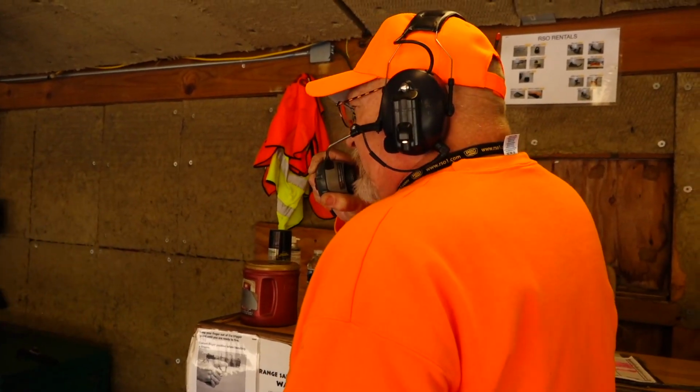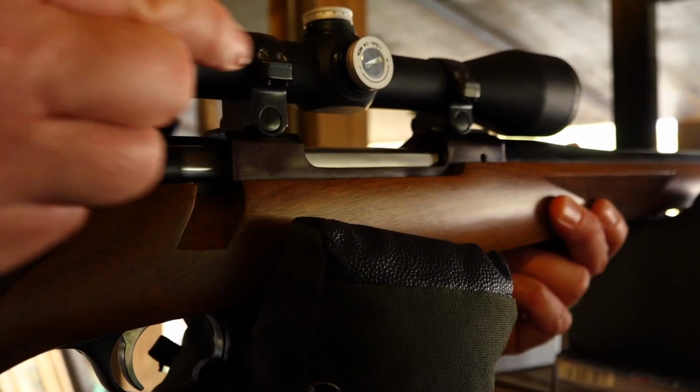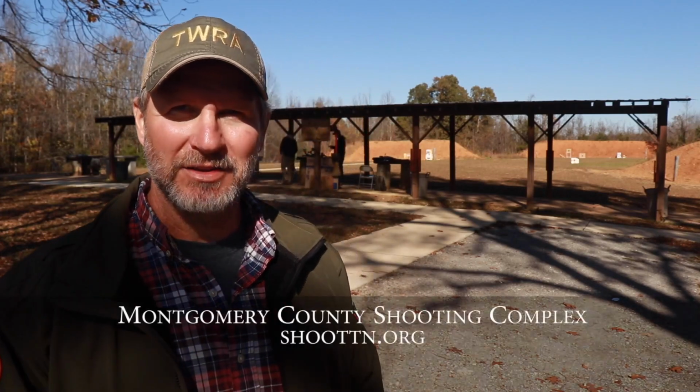Once inside, range officers will control the line. They'll tell you when it's hot, when it's cold. There's a 200-yard range, there's 100-yard range, and there's even a pistol range. Montgomery County Shooting Complex requires a permit to be purchased before you can enter their range. You can find out more about this complex, which offers a variety of shooting options, at shoottn.org.